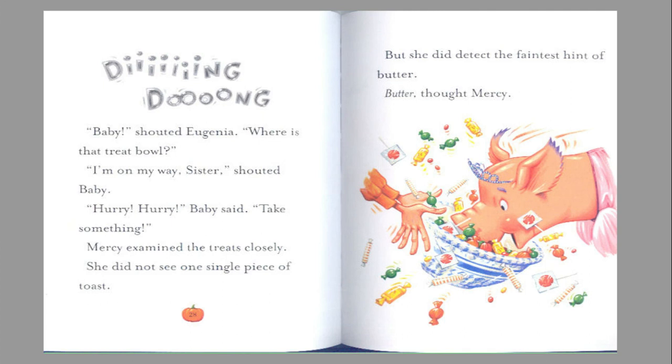Ding dong! "Baby!" shouted Eugenia. "Where is that treat bowl?" "I'm on my way, sister," shouted Baby. "Hurry, hurry," Baby said. "Take something." Mercy examined the treats closely. She did not see one single piece of toast, but she did detect the faintest hint of butter.